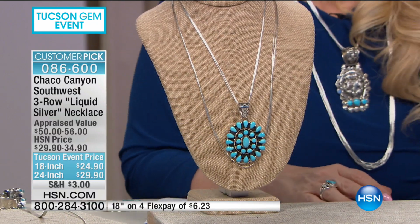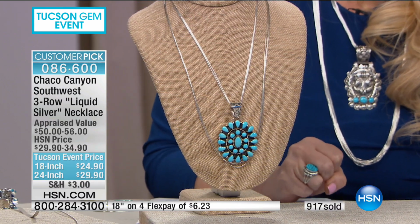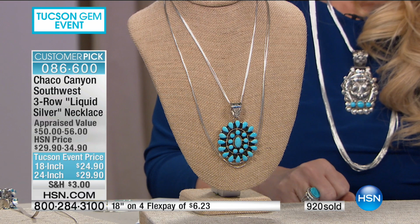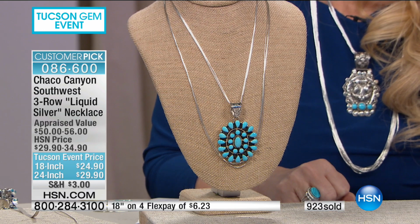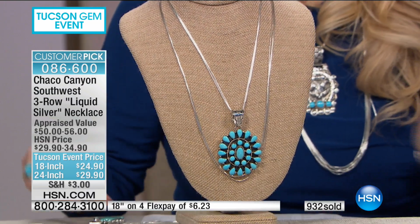But if you haven't done it yet, this is kind of the way to get to know Chaco Canyon, get to know Southwestern jewelry, and really in Native American handcrafted jewelry, you've got to have liquid silver. Oh yes, it's the staple, I guess you can say, especially for the years that we've had it on. A lot of people love it, especially for the price that we bring it to you. It's a steal today.